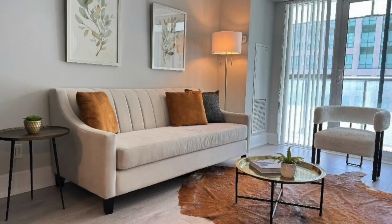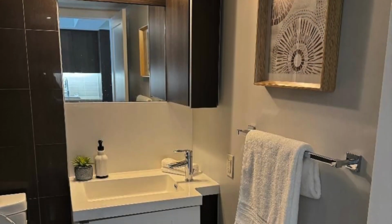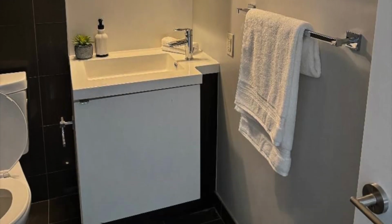Let's say I was trying to live downtown looking for a 1-bedroom condo unit. This is located at Front and Spadina. It has 1 bedroom, 1 bathroom, and no parking included. It's currently listed for $650,000. I know that this same unit would have sold for $730,000 back in 2022.